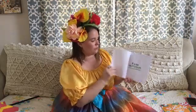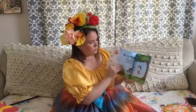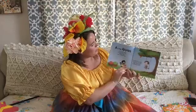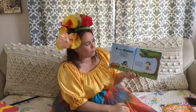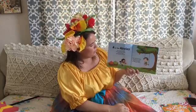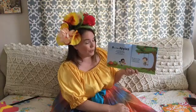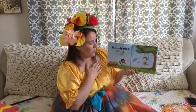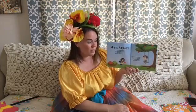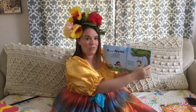N is for Nutrition. A is for apples. Red and green apples are a good place to start. Some are sweet and some are quite tart. They're good for energy and good for the heart. Eating more apples is healthy and smart. So apples are a fruit that grow on a tree.